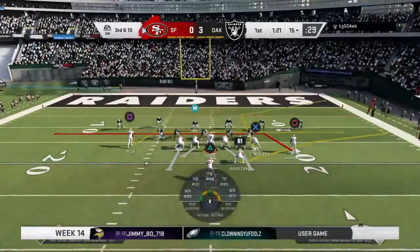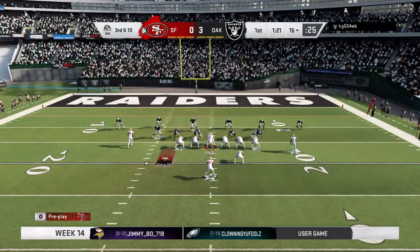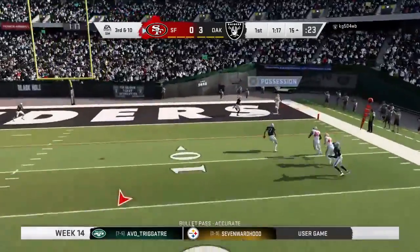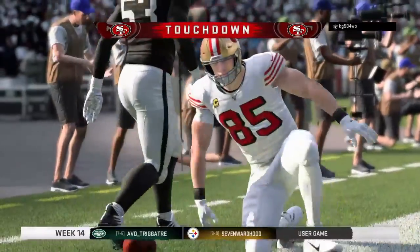So now 3rd and 10. They had the big play to start the drive, but 2 incompletions since. On 3rd down, it's Stick. That is caught by the tight end, Kittle.